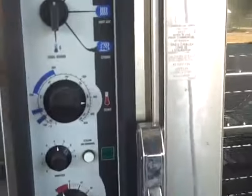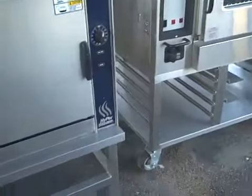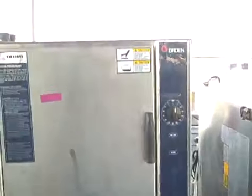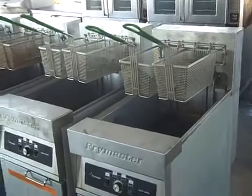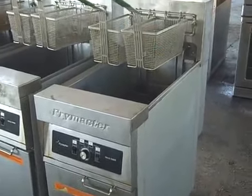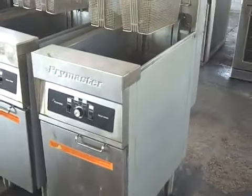Take a close look here. I'm trying to go slow. Look at this Groen double steamer with a stainless steel base. Beautiful piece right here. And take a look. When Pasadena ISD outlawed, if you will, fried food in the cafeterias, I think they may have had these fryers maybe 6 months.